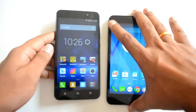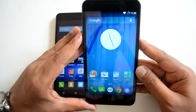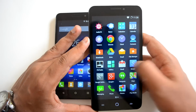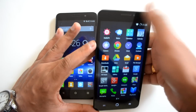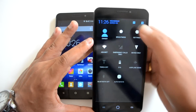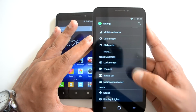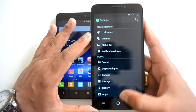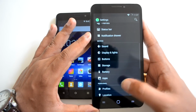Now moving on to the Yu Yureka, this is the first phone in India which was officially announced with the Cyanogen OS. So with Cyanogen OS, you can see this is almost a custom build on top of Android 4.4 KitKat, and you can see the notification center. It's a customized notification center. There are a lot of options. If you go to the settings, it offers lots of customizations with respect to themes, status bar, notification drawer. As I said before, you can even customize the 3 capacitive touch buttons and make them on-screen buttons.